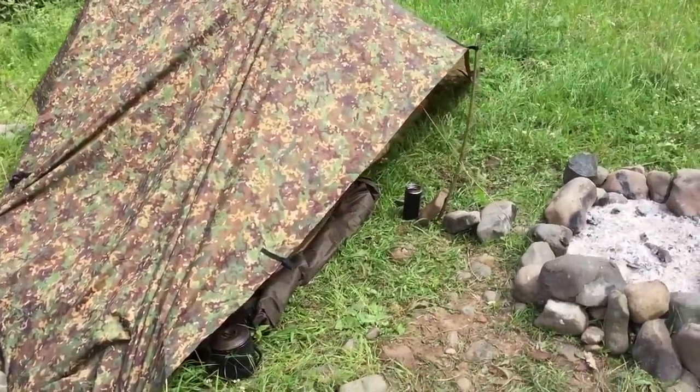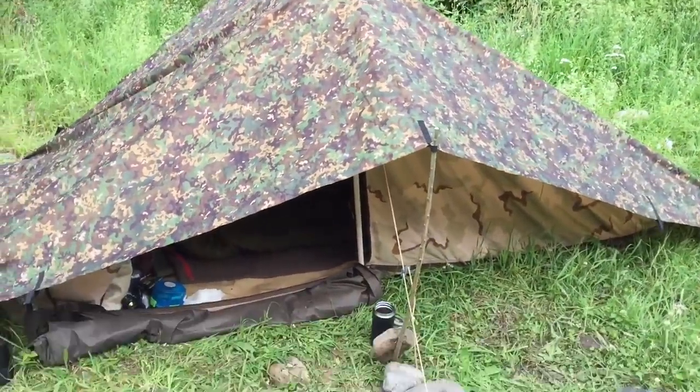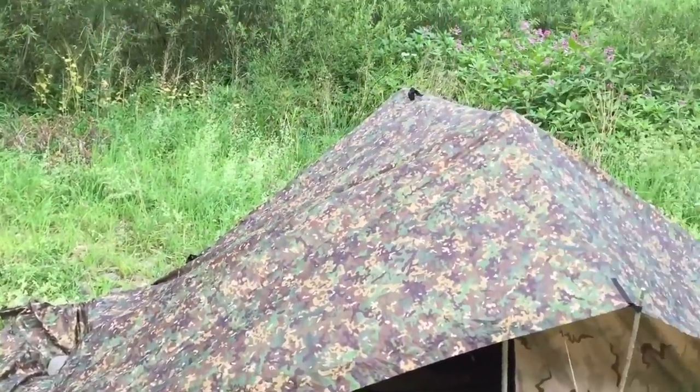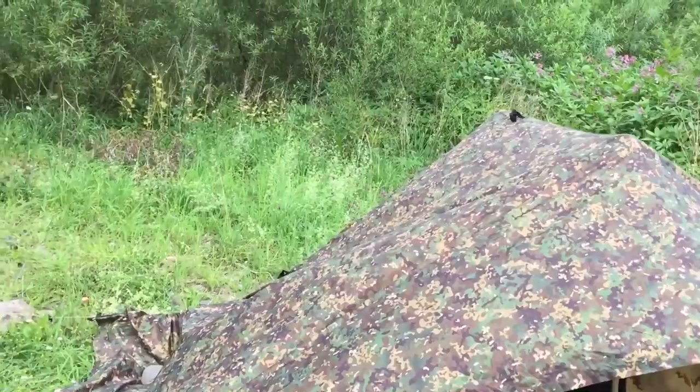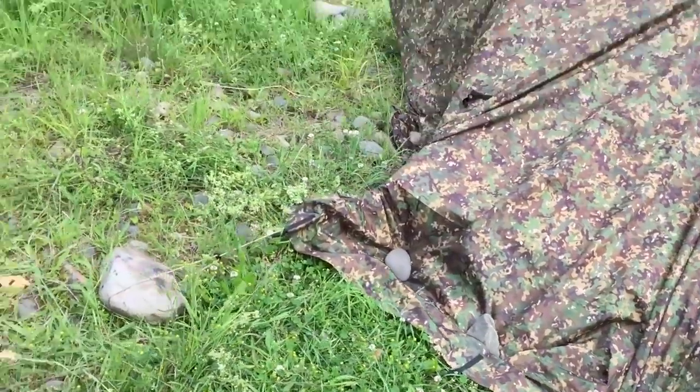Made myself a bigger flap for the doorway, as you can see, just so that if it does get a lot of rain, at least my doorway is not going to get drenched. Just basically weighed the whole thing down with stones.